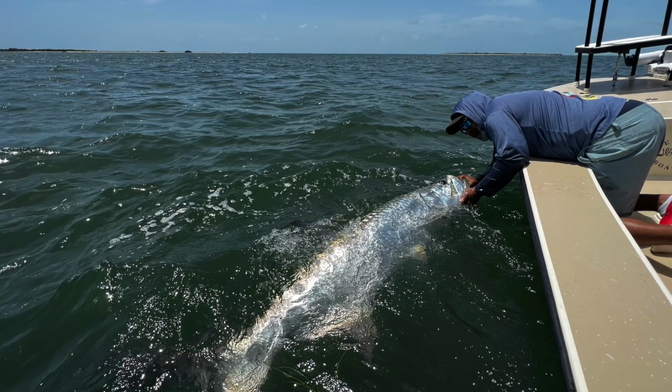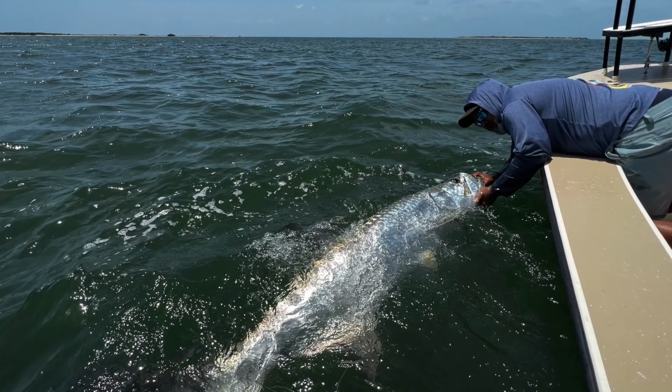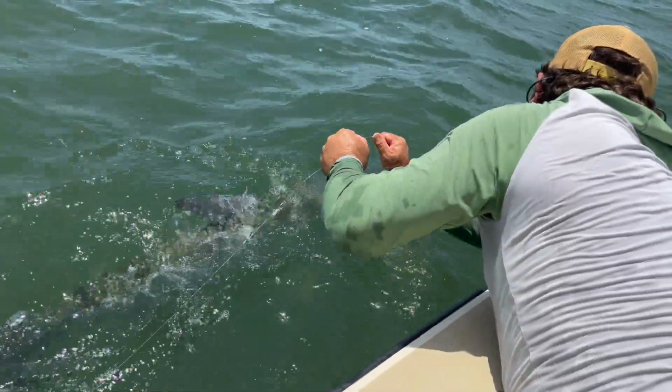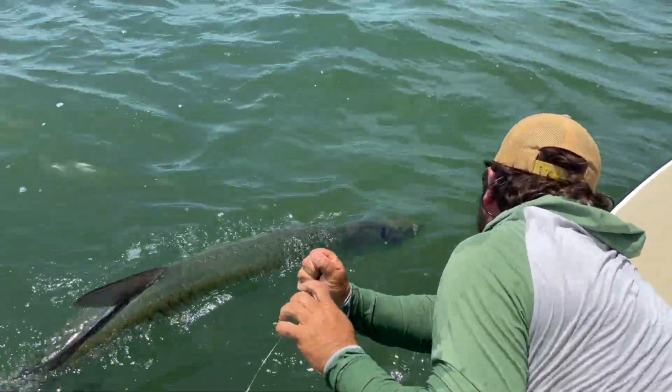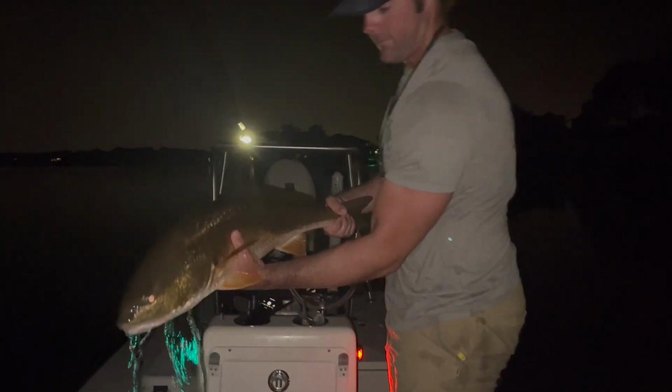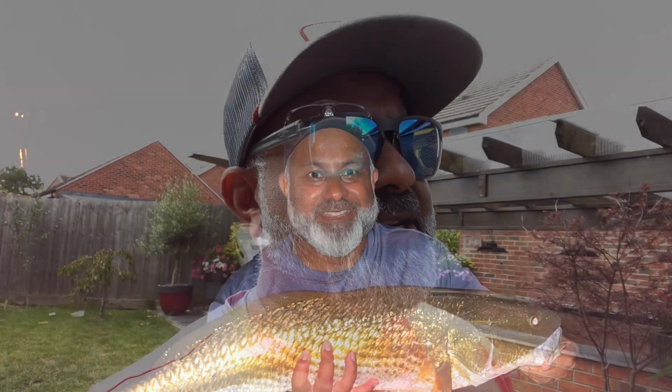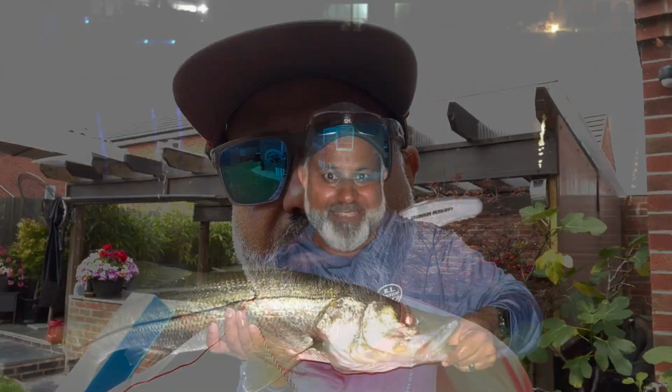Managed to catch my biggest ever tarpon on the fly, which was a 150 pound tarpon. Just unbelievable. Also my first ever redfish on the fly, which was 33 inches, I think about 15 pounds, and then also a snook, 32 inches as well. For those of you who are not fishermen or fly fishing people, you may not know what I'm talking about, but anyhow, I'm back at the pond, as you can see.